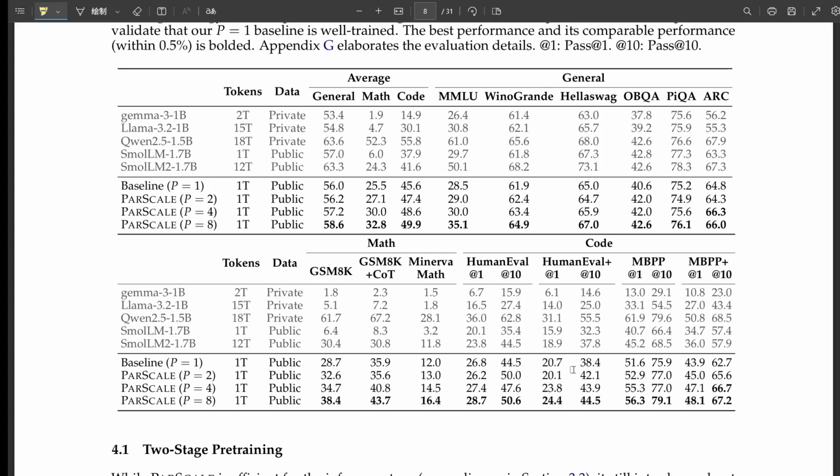And this observation leads them to propose a really thought-provoking conjecture. Which is? That the number of parameters in a model might primarily influence its ability to memorize information. Okay. Whereas the amount and nature of computation, particularly this parallel computation shown by ParScale, might be the more critical factor in enhancing its reasoning capabilities. Parameters for memory, computation for reasoning. That's a very clean potential separation.